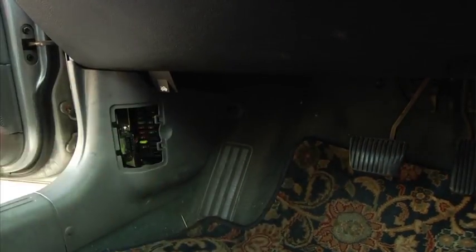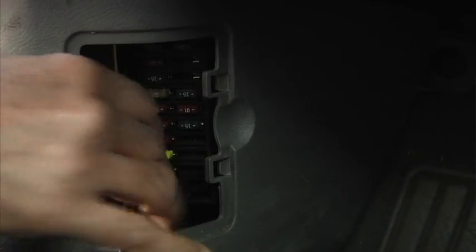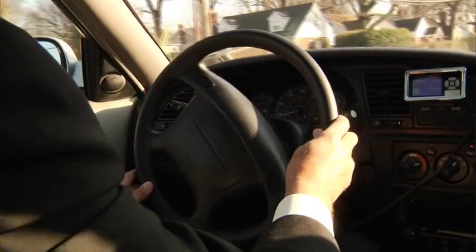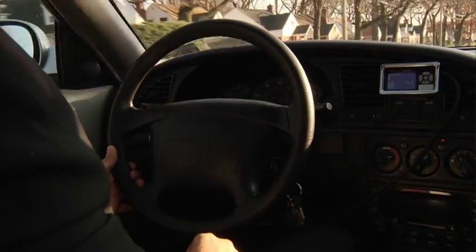Manufacturers are using electronics more and more to meet the mileage and emissions requirements that the government has. And as of 1996, there is something called OBD2, Onboard Diagnostics Second Generation. These are various electronic devices, computers that are controlling various functions in the vehicles so that you get better miles per gallon and cleaner emissions.